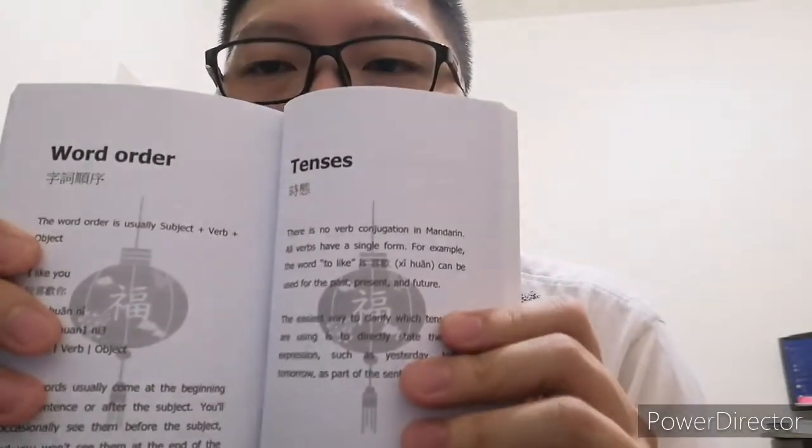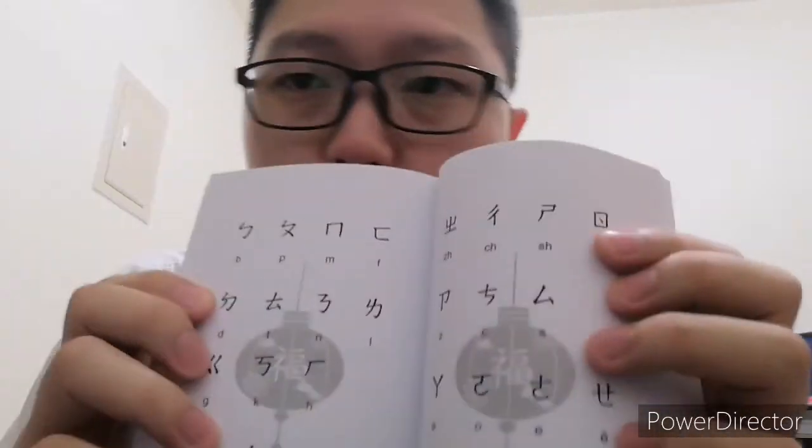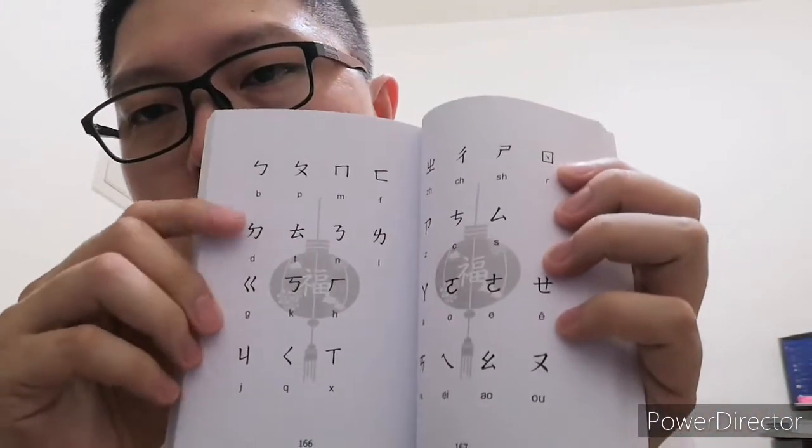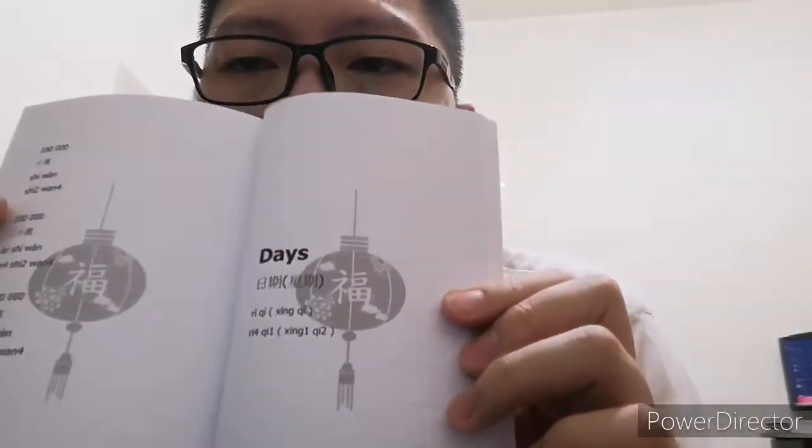And then the word order is here, tenses. And then there's also the alphabets, yeah. And here I introduce Zhuyin, which is used in Taiwan. Zhuyin and the pinyin, the Latin letters. And I've also got numbers and days, all of the basic stuff, months. Everything's in this book.